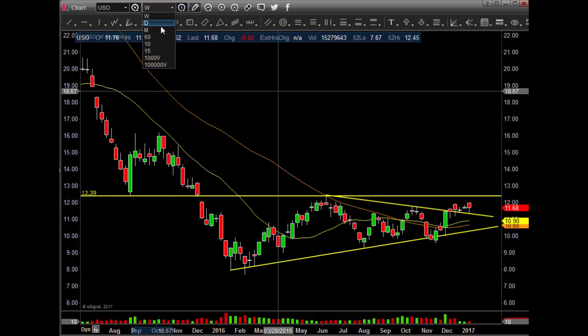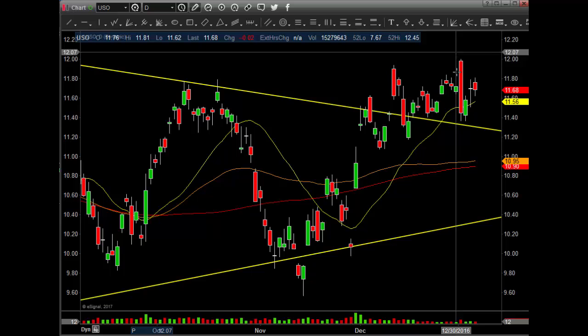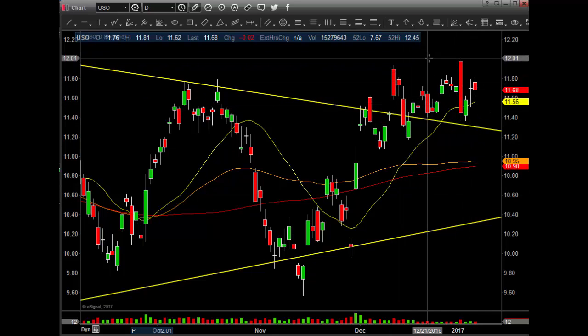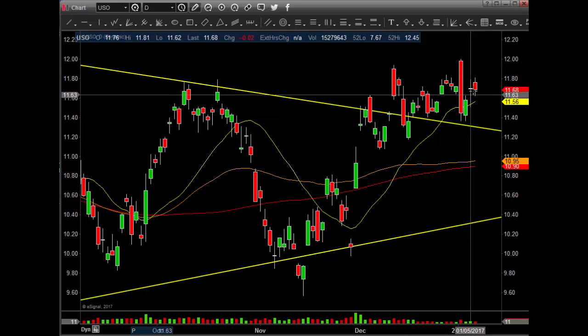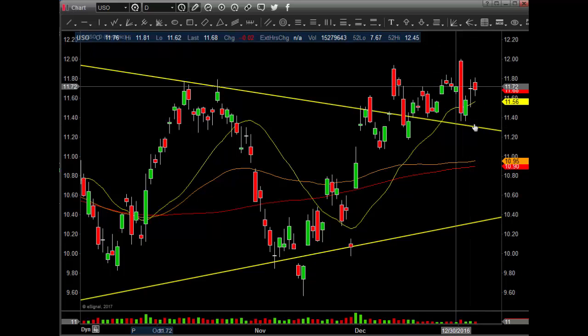This is the weekly. Let's go to the daily really quick. Daily, still above the trend line, inside this bar, chopping around above the MAs. We still have to get above this $12 area. And let's see if we retrace and then the next leg down, or do we set up in a bullish manner, the 20 MA pushes it higher. Right now, 50-50 either way.